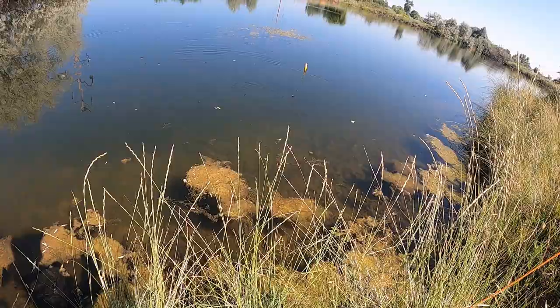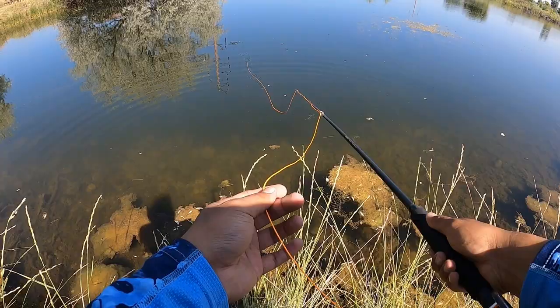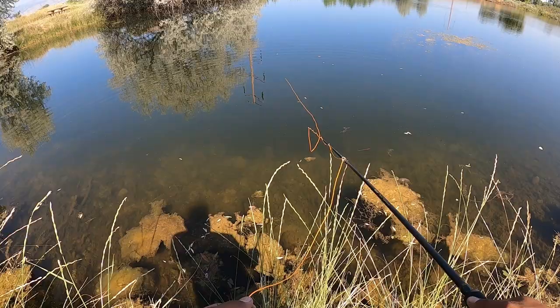Fly rod works. Got him. First one. Beautiful bluegill too. Alright, geez, I was having some flashbacks to Alaska right there. I really don't know how to work the fly rod that well.